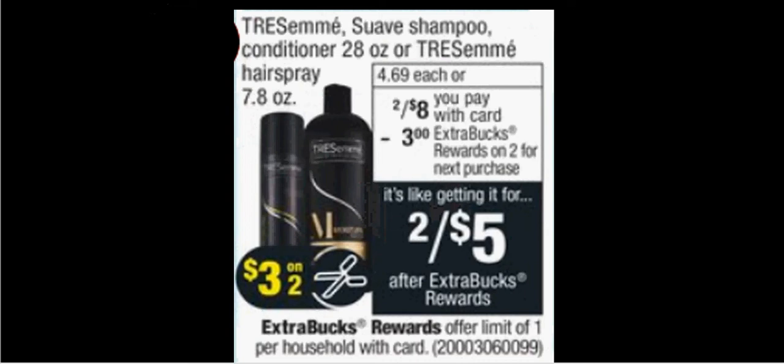This is the 28-ounce bottle of Tresemme. When you buy two, you'll get $3 back as an Extra Care Buck. There's a $4 off two coupon in your RetailMeNot of today. If you buy two and use the coupon, you'll pay $4 out of pocket, get the $3 back. It'll be like getting each bottle for 50 cents.